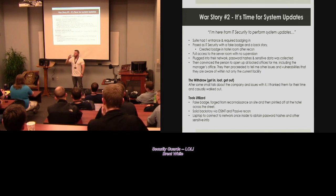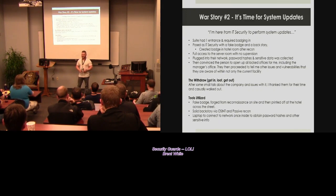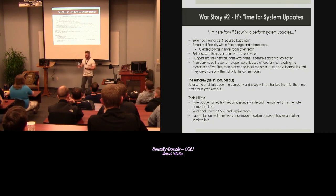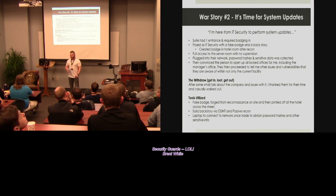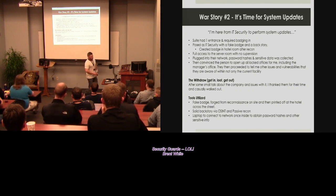Yeah. Regarding forging badges and things, is there any particular set of materials you use, or do you just print it out? For anybody that couldn't hear, he asked, any specific materials that I use for forging badges? If you're in a pinch and you don't have a badge printer with you, then yeah, just paper, a hotel printer if you need to, or like I said earlier, a crayon. It just depends on the level of seriousness or how difficult it can be.